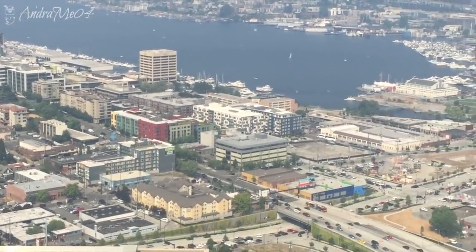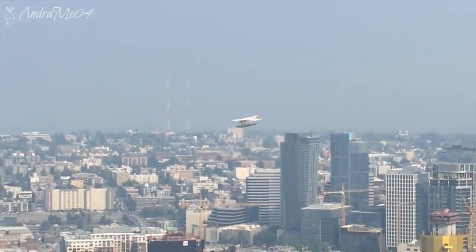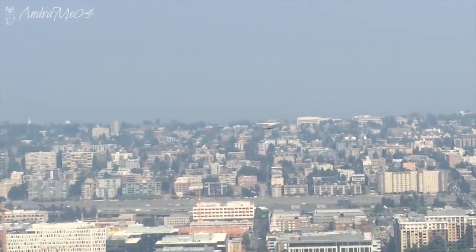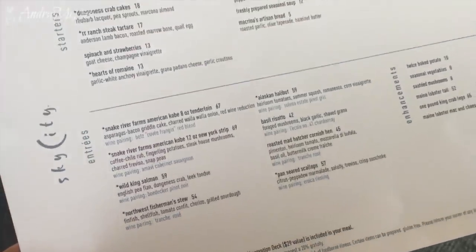I really liked it, but because there were no chairs, we had to leave after, I think, about one hour or so. They had a restaurant, but it was pretty expensive, actually very expensive, and we didn't want to stay there, so we went down and ate something somewhere else. You can see here I filmed a little bit of the menu. It's pretty expensive, and I think you have to order a $50 minimum per guest to be able to stay at the table. That was a lot of money, and we didn't want to spend that much only on food.